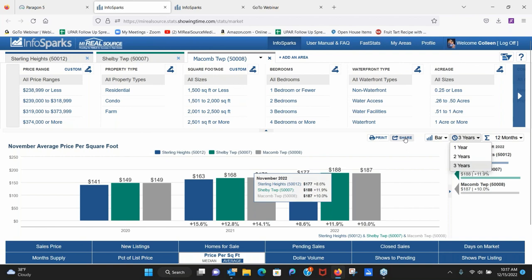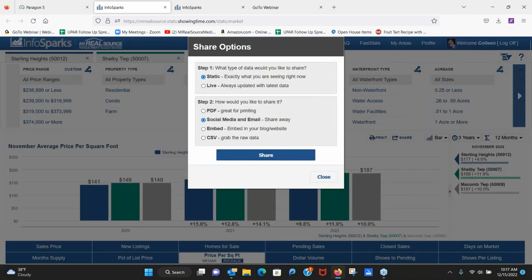So what I'm going to go ahead and do now is I'm going to share this out. There's a few different ways you can share it. You could share it so it's static, or think of that as kind of locked. Those numbers are kind of locked, telling the story that you want. You could also share it live, though, meaning if they click on it a month from now, it's going to give updated numbers. So that way it's giving just the latest numbers.